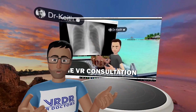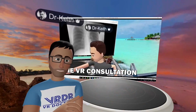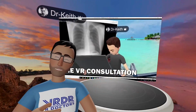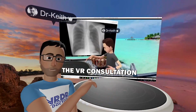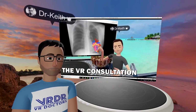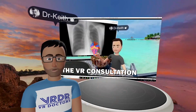So it's an extra tool for helping patients understand things, but it's not only just flat images, it's 360 images, such as this duck, or something maybe a little bit more useful, maybe a 3D model of a heart or something like that. And if you wait 1 second, one of my early attempts to do some 360 anatomy is coming up right now. The VR consultation, a fascinating way of interacting with patients going forward.